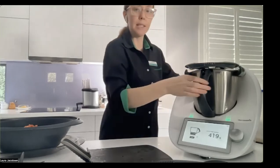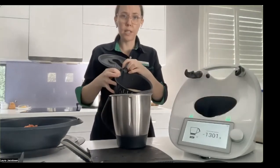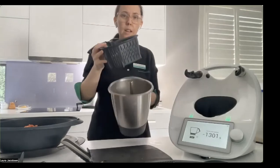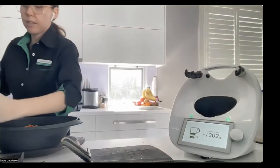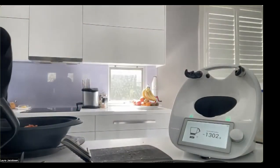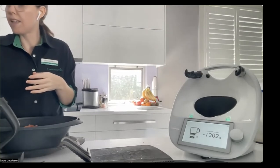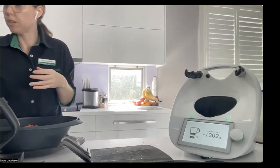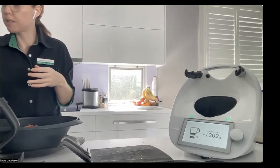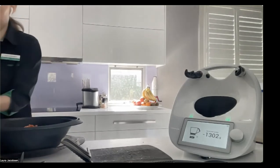So now that it's in my simmer basket, I want to rinse that. I want to just pour water over it till it runs a bit clear, and then I'll add water in my bowl till it's about up to the 1 litre mark. So this is just getting out some of the starch in the rice. Not that big of a deal, it's up to you. It also depends where you get your rice. So that's rinsed enough.